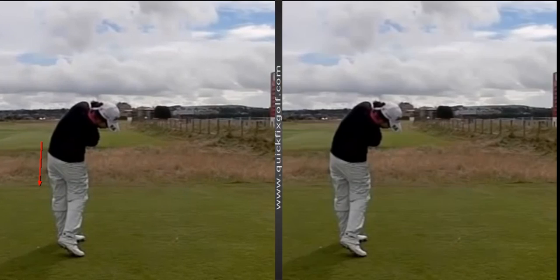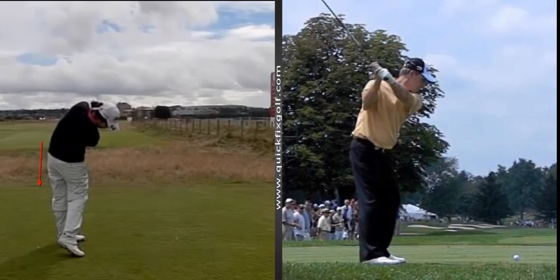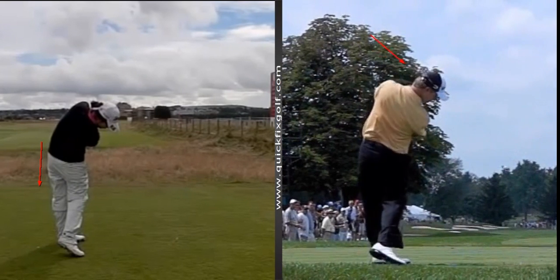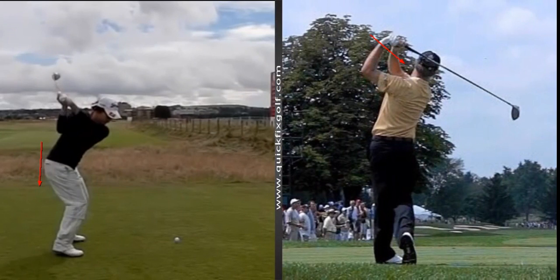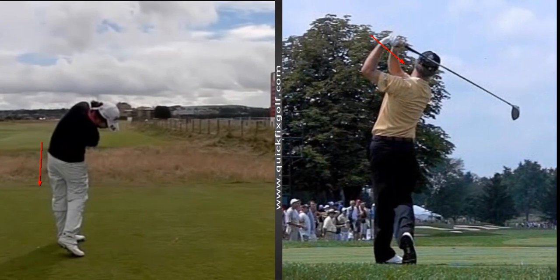Watch, for instance, David Toms. Up he goes. Look where his club face angle is. See? Now watch. Okay. He can continue to turn. She can't do that. She has to drive her right knee, bang, and now watch where this ball's going.